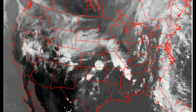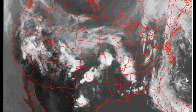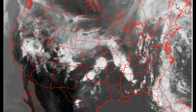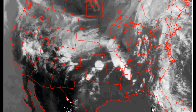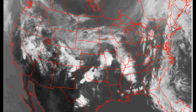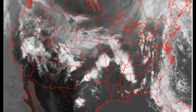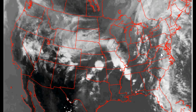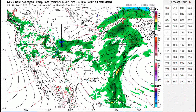We have a very anomalous ridge in the Atlantic sitting over Bermuda that's kept the stalled front in the vicinity of our area for over a week, and it's a real pain in the neck. It's gloomy, it's humid, it's wet. It's not normal, and it literally has this conveyor belt of tropical moisture coming all the way up from the Caribbean all the way up the East Coast. But the good news is there's an end in sight.